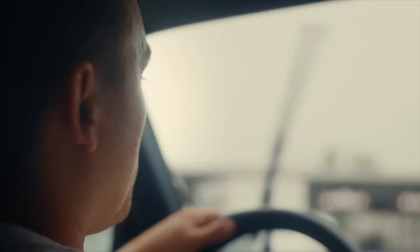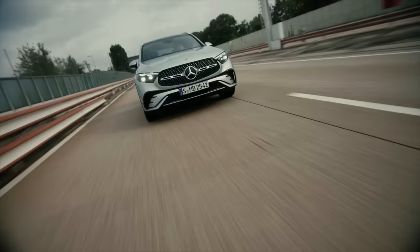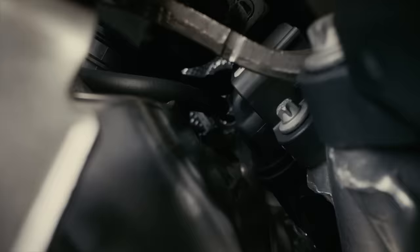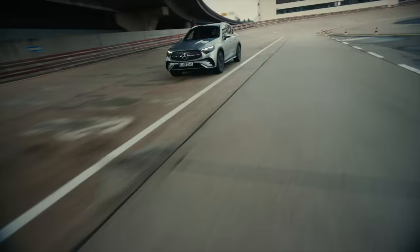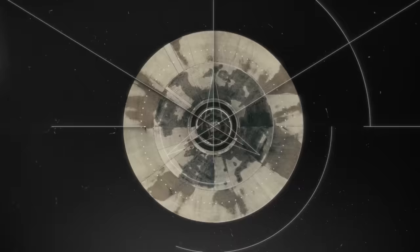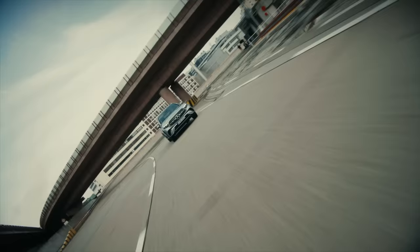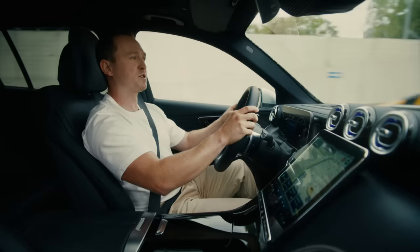The new GLC comes with a range of powerful and efficient four-cylinder petrol and diesel engines. All are electrified with a 48-volt integrated starter alternator, which means that these cars all feature mild hybrid technology. The new GLC's 7 engine variants offer a range of power from 145 to 280 kilowatts, with a high torque figure of up to 750 newton meters for smooth yet strong acceleration.